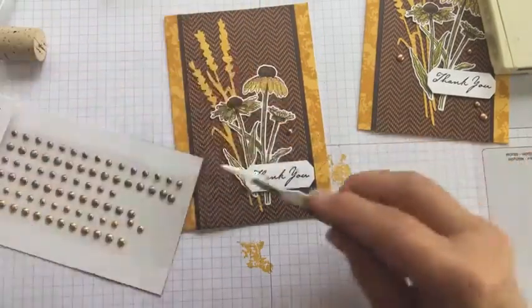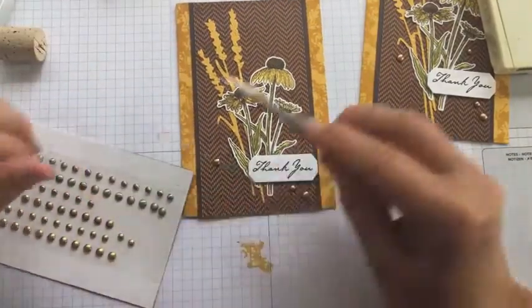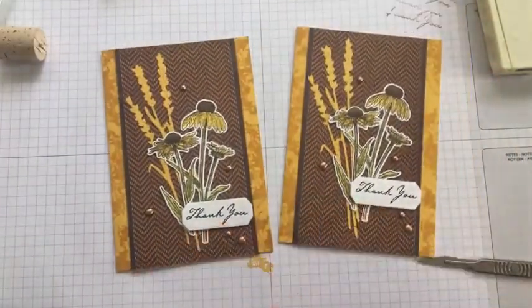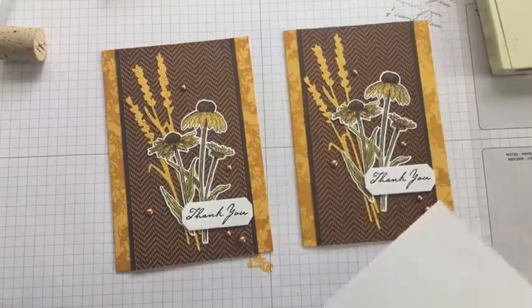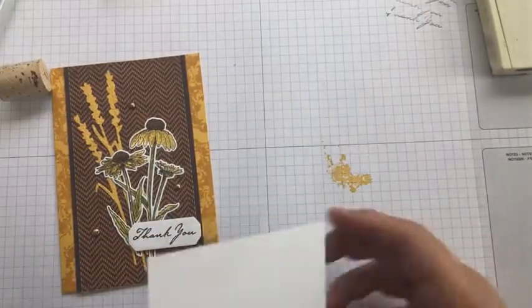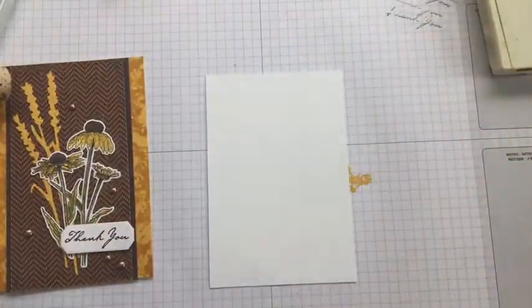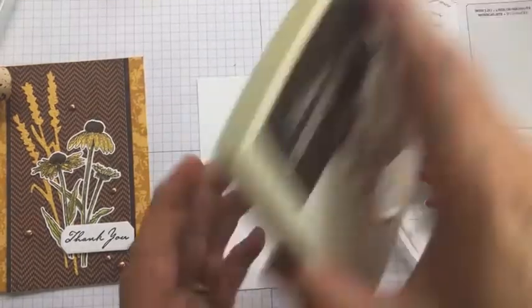So I'm just scattering these, really, a mixture of large and small ones. And because they're self-adhesive, it's very, very easy to put them on. And then I just need, if I can find it, somewhere I had a white layer, didn't I, for an insert? Here it is. And I'm just going to stamp those daisies on there. In fact, that looks like it's got an inky thumbprint on it. Let's turn it over. Thank goodness for the emergency side.